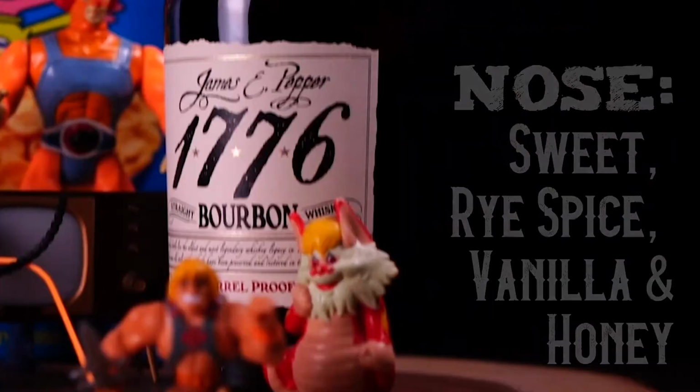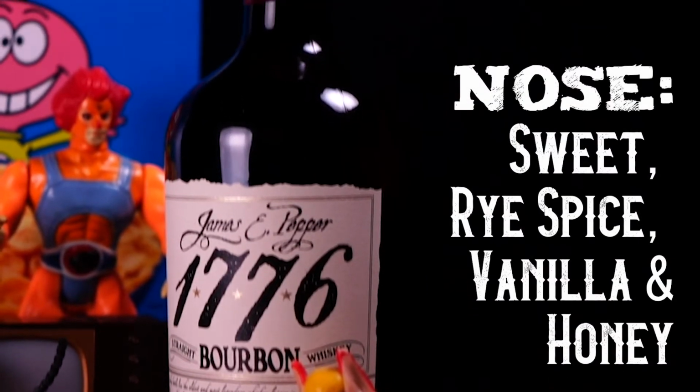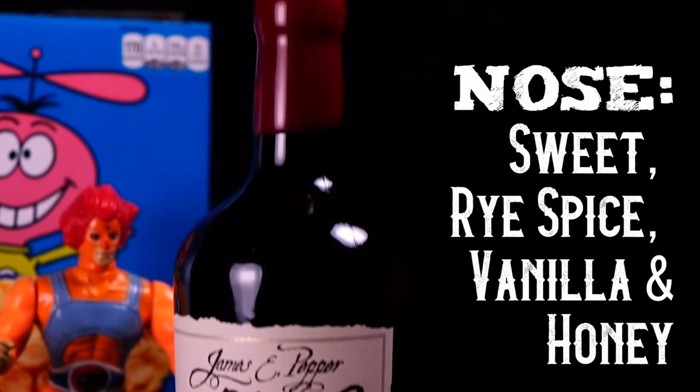Right. Okay, based on that, their website gives us zero info on the barrel proof. It's because it's ass. But what we do know is the website's ass. The website, not the smell. But generally around sweet and rye spice, vanilla, honey. That's the key. We're not getting the absinthe smells or that. No, it's not that high of a rye. No, it's not. We're not getting that.